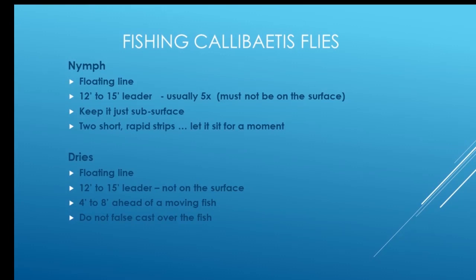But one thing that is true, both of the nymph and the dry, is you cannot false cast over top of these fish. They will see your line flashing in the air and they're gone. So you have to do your false casting off to the side, and then you get one shot. It has to be accurately placed 4 to 8 feet in front of the fish in its direct line of travel. So we're going to talk in a minute about how you know which the direct line of travel is of these fish. And you have to do it in a way that does not put any flashing line or leader in the air over top of the fish.